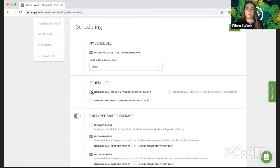So you do have quite a bit of customization there. If you want your employees to see the whole schedule and know who's on shift with them, who's having time off, things like that, then you can turn that on and employees will be able to see their other coworkers.